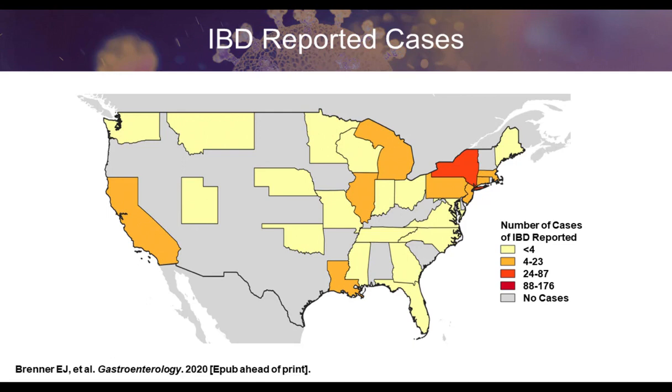This is a map of the IBD reported cases to date. This is from the Secure IBD Registry, which we're going to be discussing a bit later. But you can see here the density of IBD cases with COVID-19 reported throughout the U.S.